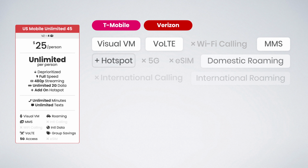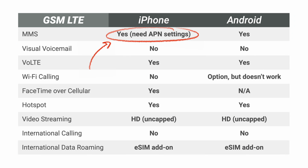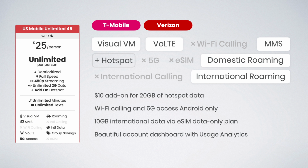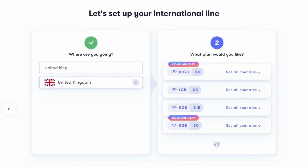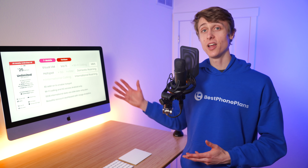US Mobile supports Wi-Fi calling and 5G access on Android phones, but those features don't work on iPhones, and visual voicemail isn't supported on either device at this time. iPhone users will also have to enter custom APN settings to get cellular data working properly. Hotspot is available as a $10 add-on, and that gives you 20 gigs of hotspot data per month. US Mobile also continues to include their international data roaming, where each line will get 10 gigs of international data available via an eSIM data-only plan. Overall, I think US Mobile is a great value on the T-Mobile network, especially at just $25 per line.